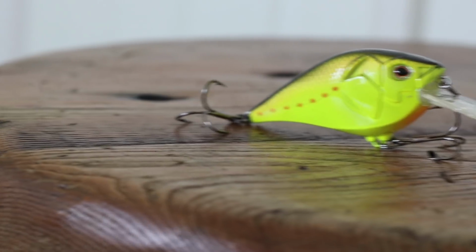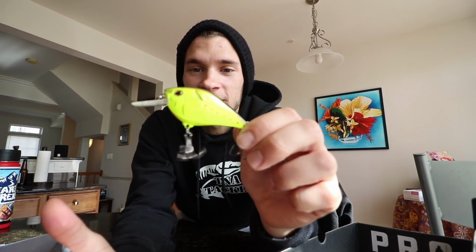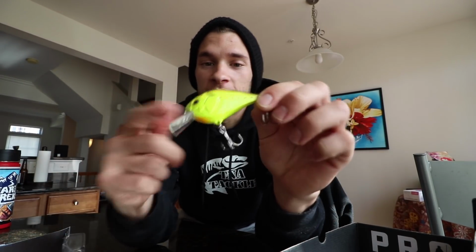Next up, we've got the Boyd Duquette series BD 2.5. This is a shallow square bill crankbait. Again, a lot of these baits are really great to throw in late winter. There are a couple of different scenarios in which I'd throw this. One would be if you have any sort of dirty water. This is my favorite color to throw in a square bill crankbait too, that chartreuse with the black back. Anytime you have a good stain on the water, the fish are going to move up.